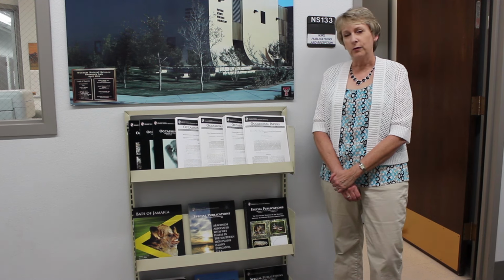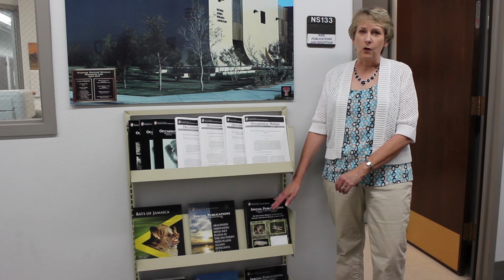The first is the occasional paper series. These are shorter papers, up to 32 pages in length, and we generally produce 8 to 10 of those per year. The special publications are longer monographs resulting from major studies. We usually produce one or two of those a year, and they may be several hundred pages in length and may even be hardbound.